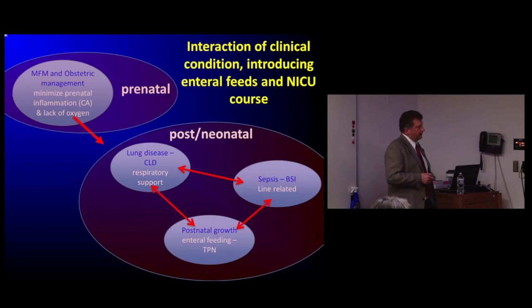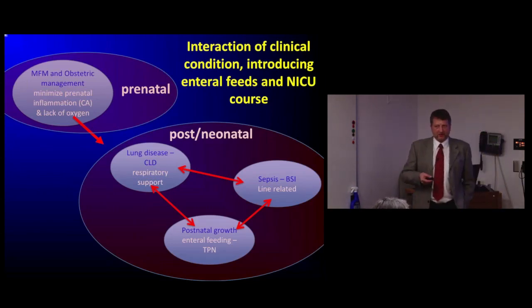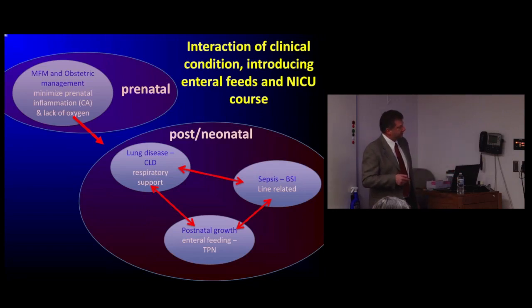So now let's have a look into what we are doing in neonatal care. And I simplify very much here, but we are working together with our colleagues from maternal fetal medicine and obstetrics. And I don't know whether anyone from this specialty is here in the room, but our wish to these guys would be that with the fetuses that we then get and take care of, they minimize prenatal inflammation and lack of oxygen. That is basically what the obstetrician should do. And then please hand us over the fetus here.